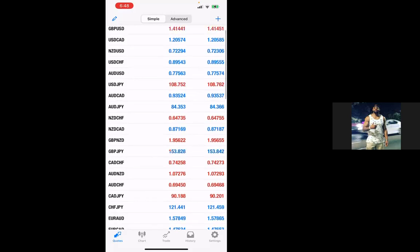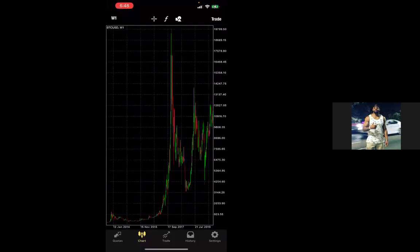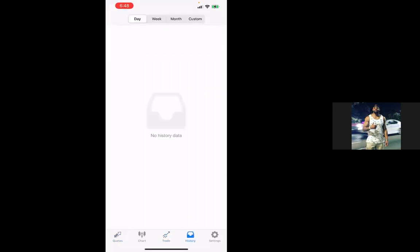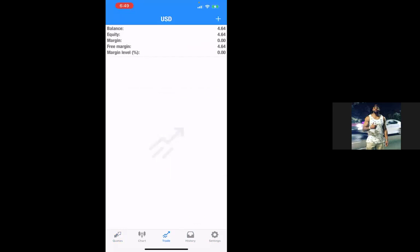It has all the pairs that are tradable. Then you've got the chart right here, you can look at the charts. You've got trade, you've got history, and then you've got settings. So right here, that's where I'm going to enter the trade.